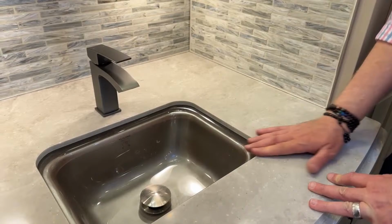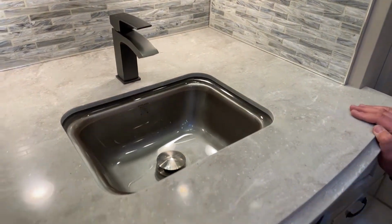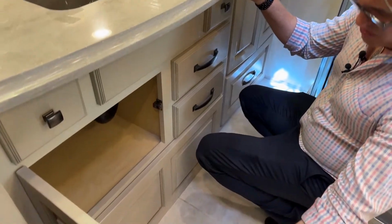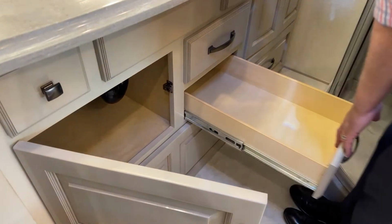Close that drain just like that, hot and cold here. And then down here we have a ton of storage space. We have some storage space down here. We have these drawers. This drawer opens pretty far.